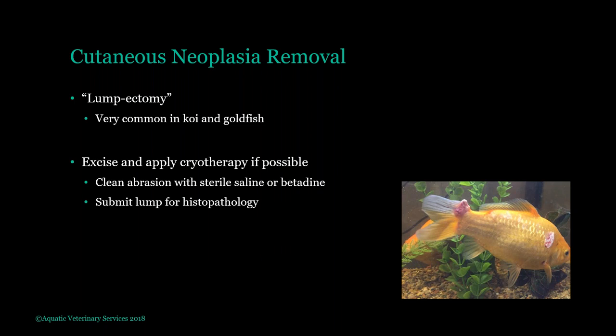Usually with these, we'll excise them, and I like applying cryotherapy if possible because it'll get a couple layers below where we're able to excise. Again, we're going to clean the abrasion with sterile saline and betadine, and if the owners are willing, submit the lump for histopath.